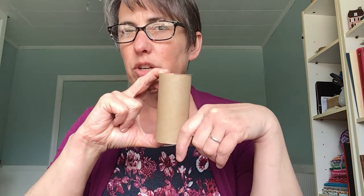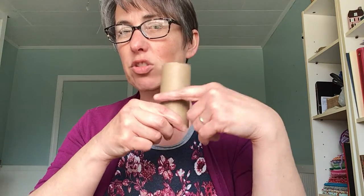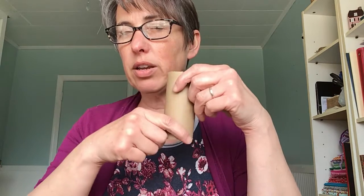And then there was one more thing I had at home that I bet you have, is this, a toilet paper roll. And I'm not going to show you how to do it, but I bet you could try and make a Tomten out of this too. Maybe you want to draw a picture of him, draw his face. You can even draw his body on here.